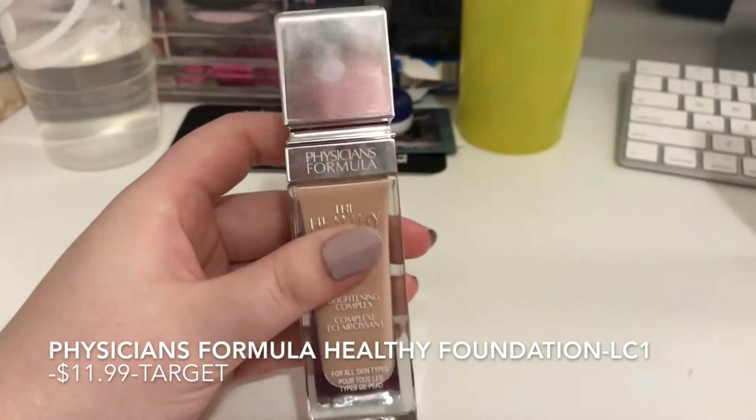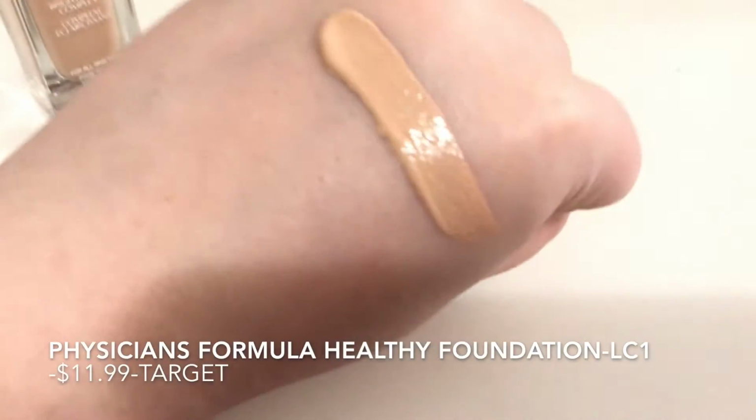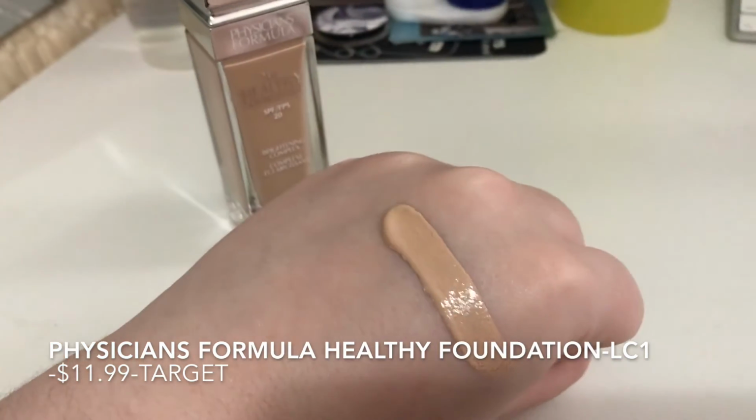I actually did a full face of first impressions, and this foundation was in it. I filmed it like 1 or 2 weeks ago, but I didn't upload it yet, and this video is gonna go up before that, so I apologize because you're gonna see this video before. But I did do a first impressions on this. But this has a doe foot applicator.